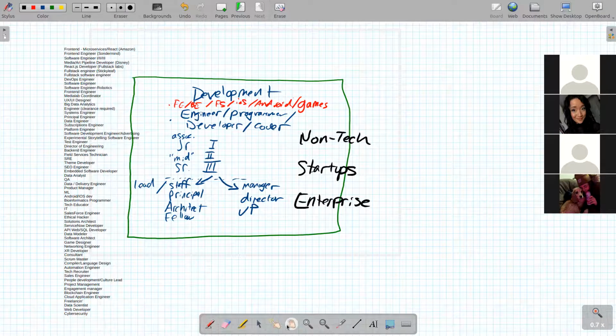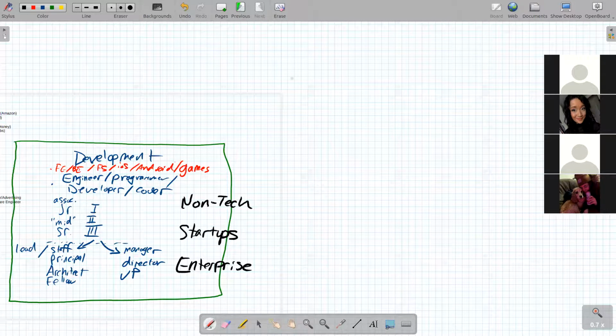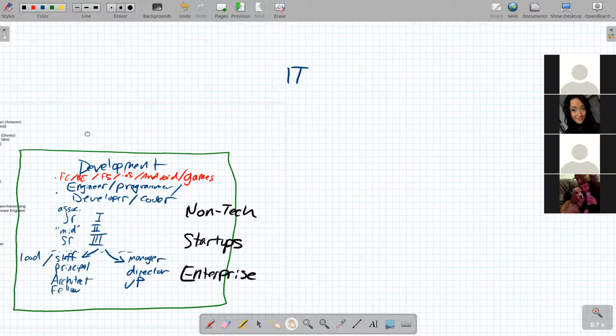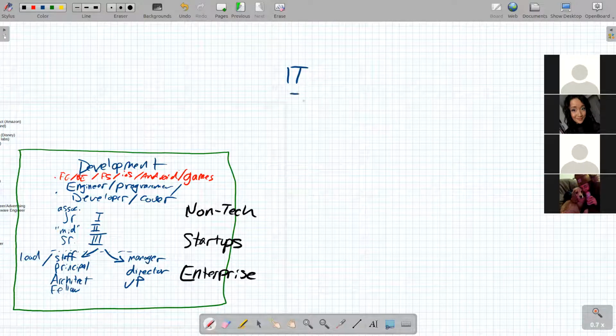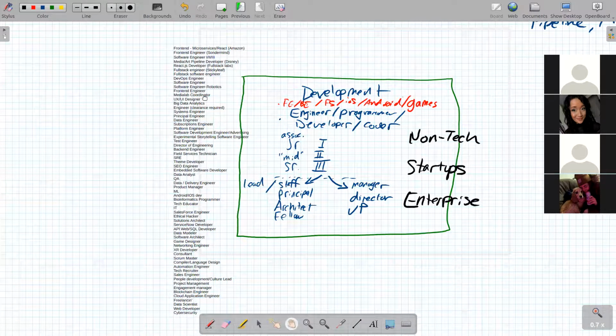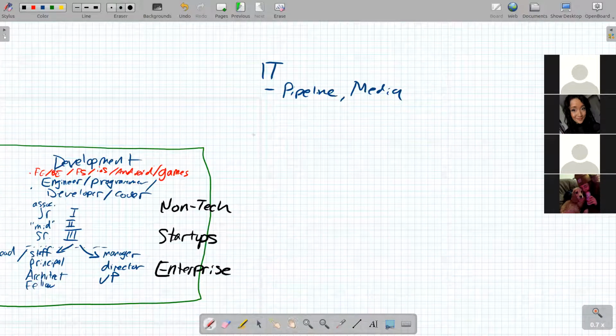Cool. So let's talk about some other categories. Let's talk about IT. IT is super separate from the development side. Some of the roles that I saw on this list that I would classify as IT, media and art pipeline, that's probably like that. Stuff like that is probably a little bit more IT side than development side. Anything with coordinator in it is probably IT.